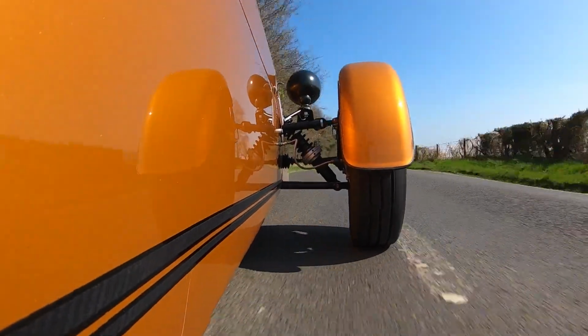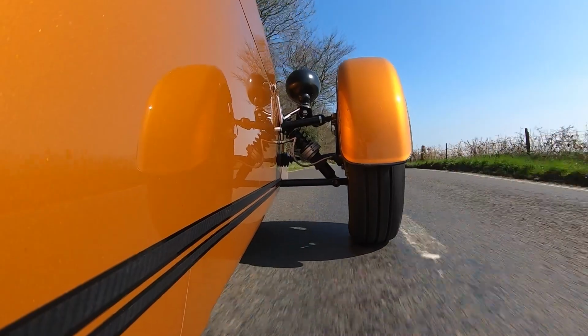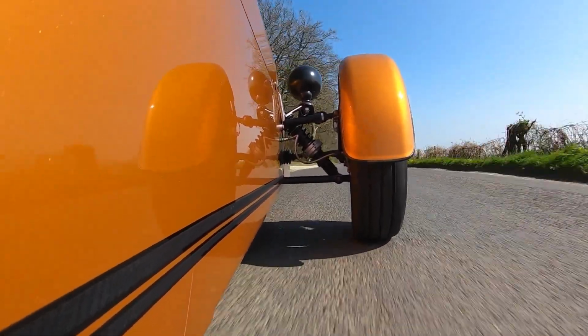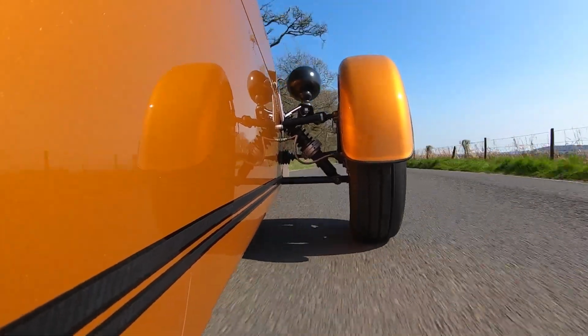The 5-speed manual gearbox is wonderful. The changes are short, precise, slick. They've also got a nice mechanical feeling to them as well. It is very, very satisfying.